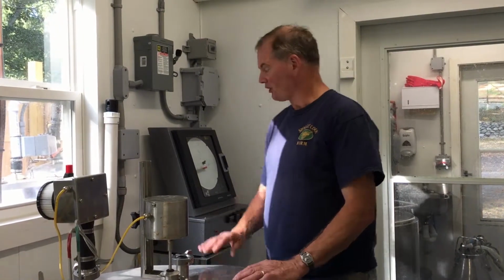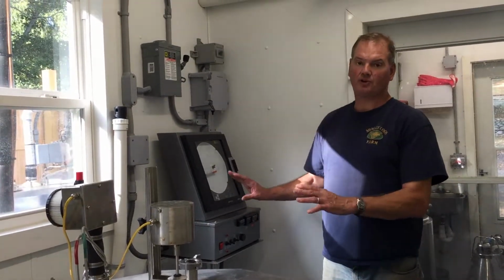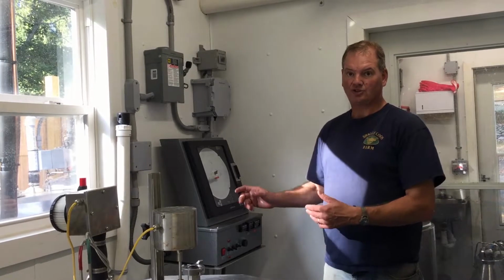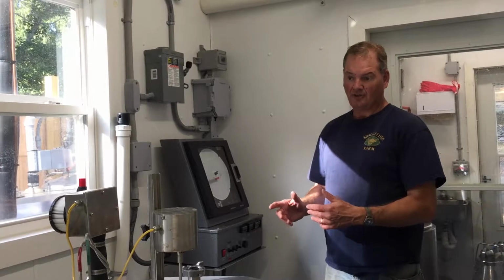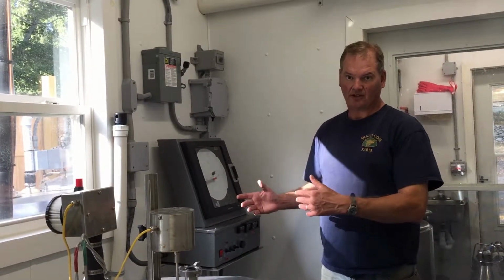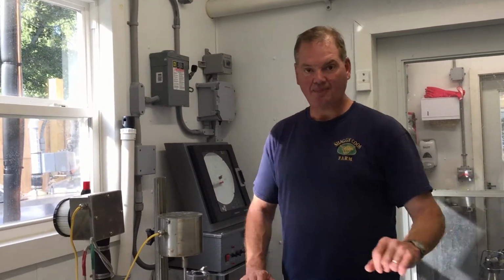And so that's what the chart recorder does, is it helps us manage all the temperatures. It also records all the temperatures. So this way here, we can show the state when they come to visit that we're following all the rules and regulations that are actually established by the United States Department of Agriculture for the safe handling of milk. And then from here, we just have a countertop, and we fill it up with our plastic milk jugs, and we fill all the jugs, and we're fortunate enough to have a store that we sell it at on premises. And the Easton Village store has been a great supporter of local agriculture, so they've now been carrying our milk as well.